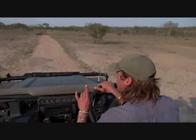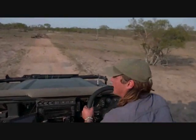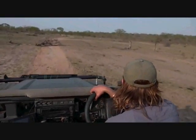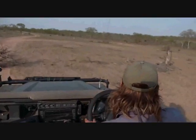Okay, give us a few seconds. Let's find a good view of a European bee-eater quickly. Now this is obviously quite unusual for us, with not having a... Oh no, he flew!